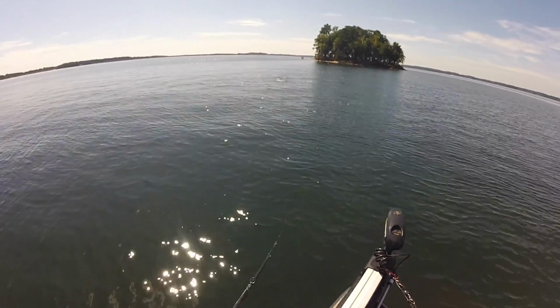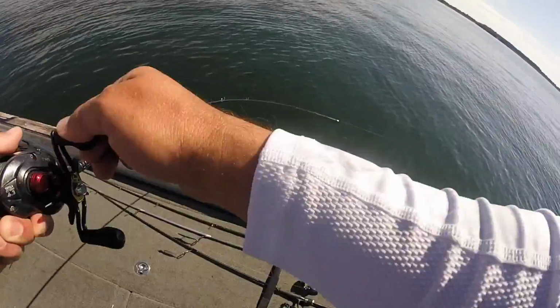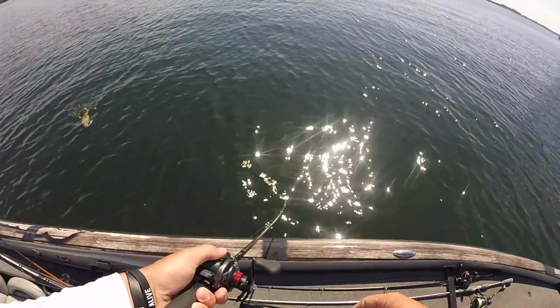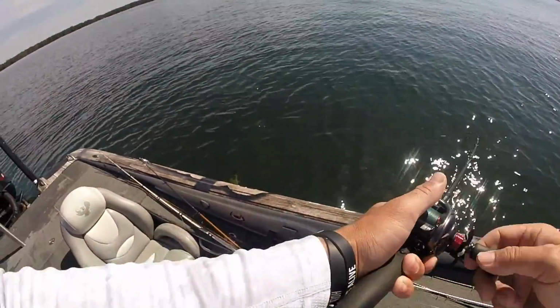A great place to throw a spook. You can also just throw a spook on the bank. You can throw it around marinas, riprap, all kinds of bank, and you're gonna catch fish on a spook. Literally, this is one of the best things to fish during that early summer time frame.